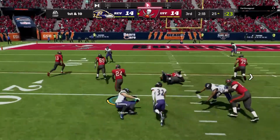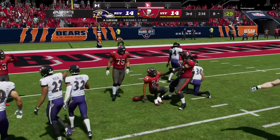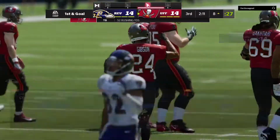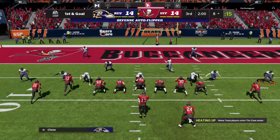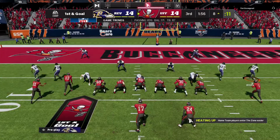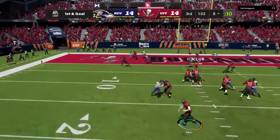On 1st and 10, it's Gibson. And they've got it inside the 10 at the 8. 52 yards on the ground for him now on 9 carries. Man, I just love being in this stadium. So much history, tradition, so many great teams and games. And we're seeing a pretty good one right now. Hotly contested in the 3rd quarter.